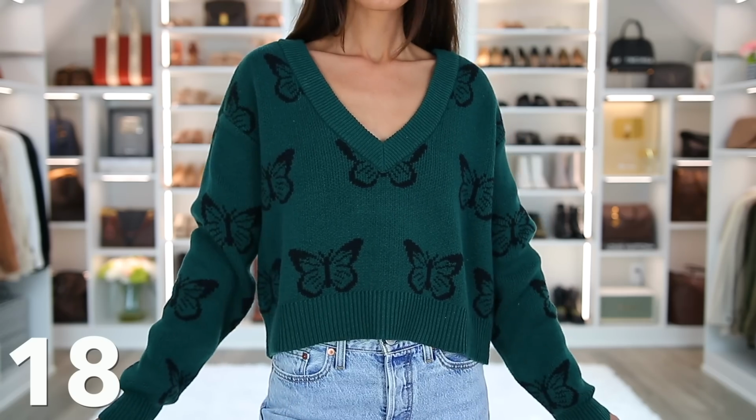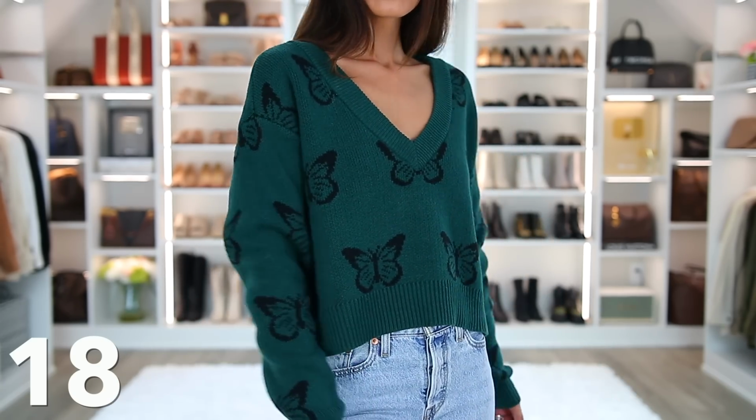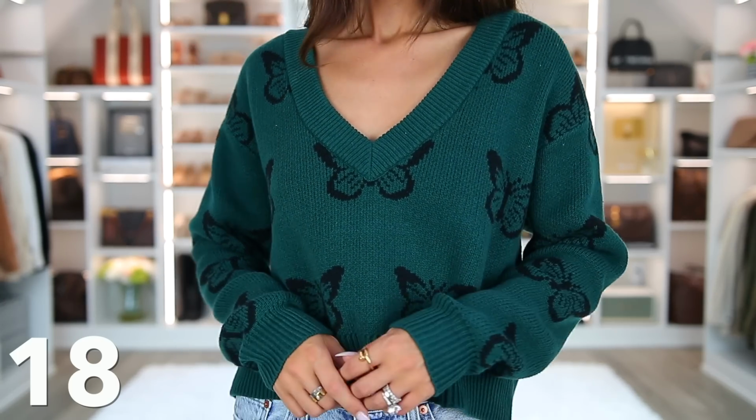And then this butterfly sweater. This one also surprised me. No idea really why I bought it. I just really liked the pattern. It was a little bit different. The color was a little different than what I have as far as sweaters. So I ran with it. But again, I like the butterflies. I don't know, do I like butterflies?